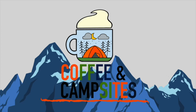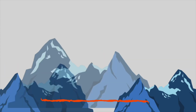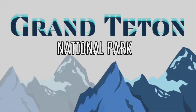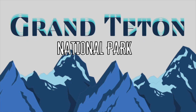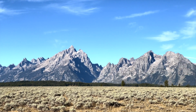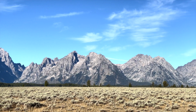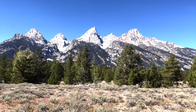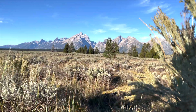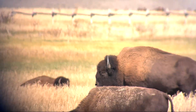Today we're at Grand Teton National Park, so grab a cup of coffee and let's go camping. This is Grand Teton National Park. Nearly 485 square miles of rugged mountain terrain, quaking aspen, sagebrush valleys, and an abundance of wildlife.